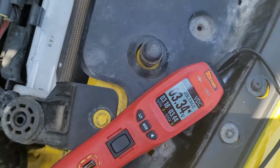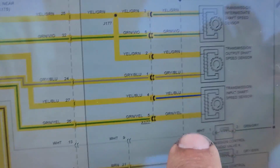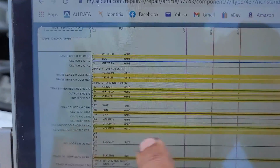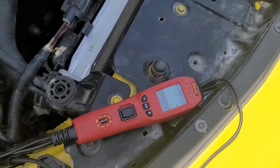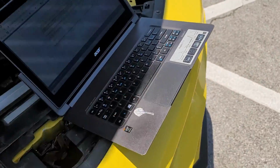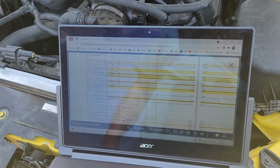and blue, 3.34. And I believe the one after is pin number 15, input speed signal. Let's just make sure. Yes, that one. That's the third one right here. Yeah, this one. Green, yellow, 15. Green and yellow, 2.64. So we have voltage going to the sensors. We have signal coming back to the transmission control module.